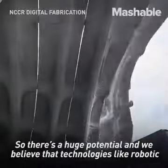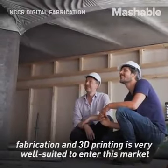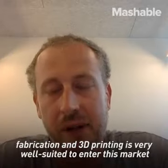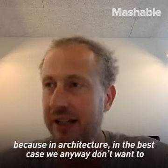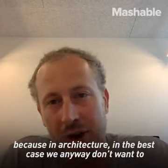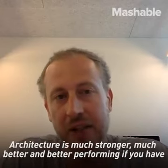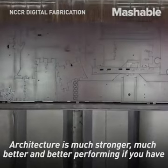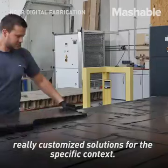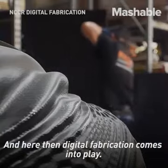So there's a huge potential, and we believe that technologies like robotic fabrication and 3D printing is very well suited to enter this market, because in architecture, in the best case, we anyway don't want to standardize each building. Like architecture is much stronger, much better and better performing if we have really customized solutions for the specific context. And here then digital fabrication comes into play.